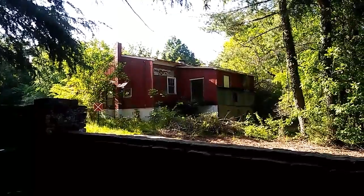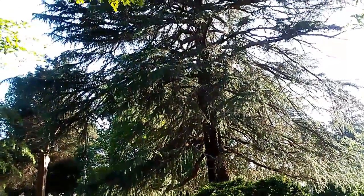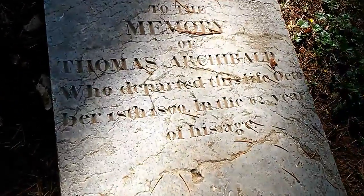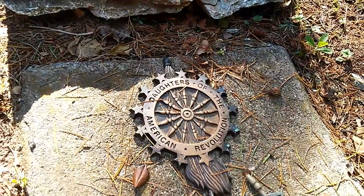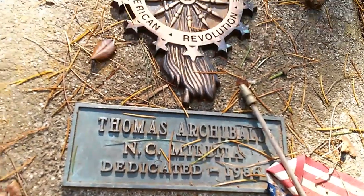Pretty little old shack or building or some type. Don't know what it is, but it looks pretty cool. Hope y'all can read this. It's awful bright out here.